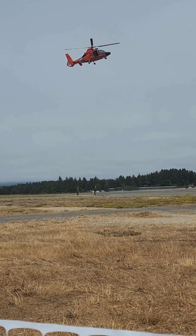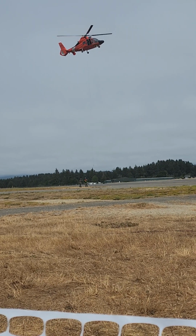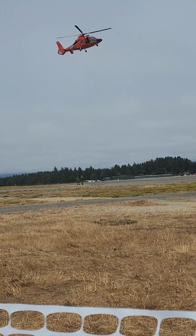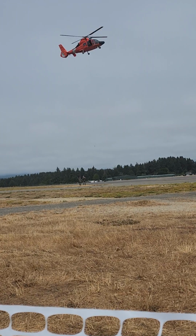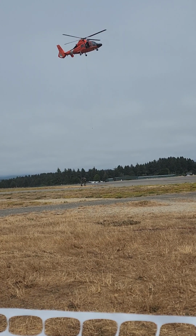Now the swimmer's in the water. The helicopter will be moved back to bring the swimmer and survivor in view. Keep in mind the pilot right now, correct me if I'm wrong, the pilot can't see straight down, so he or she has the hoist operator guiding them left and right. Is that correct? That's correct.